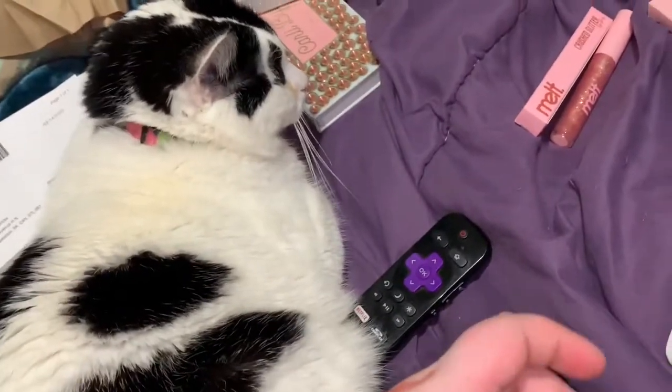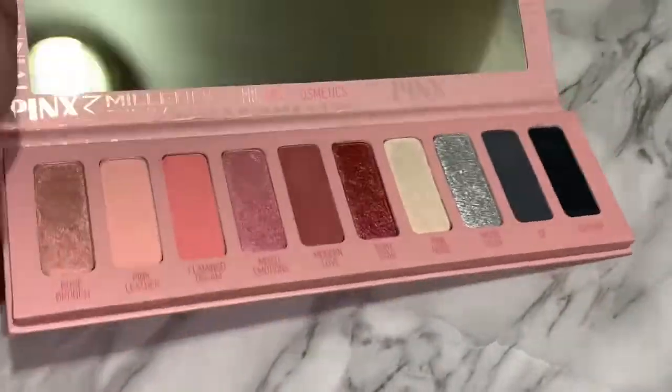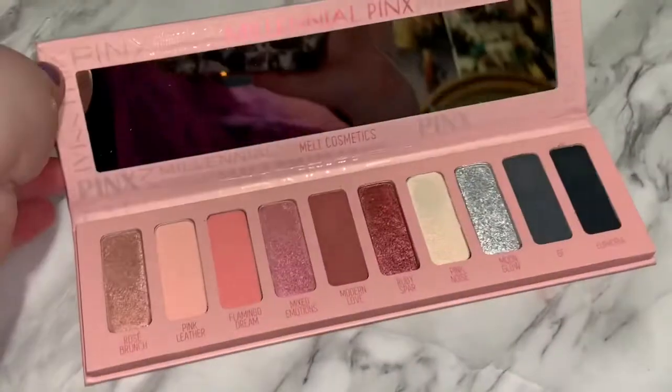She laid down on everything. Okay. But yeah, overall this palette swatched really good, and I'm very excited to try this on my eyes.